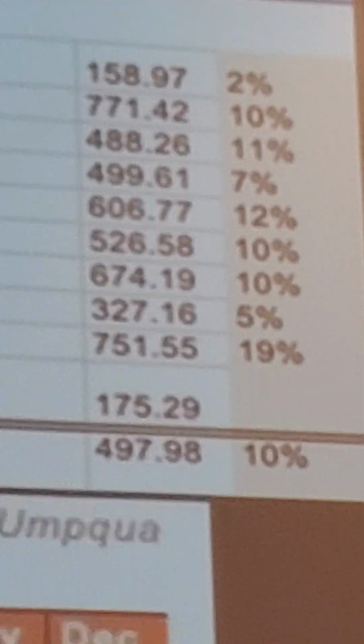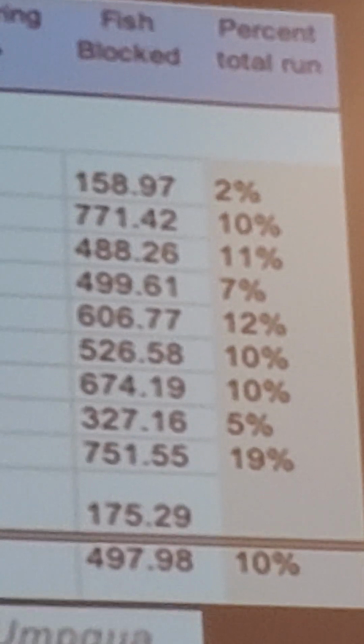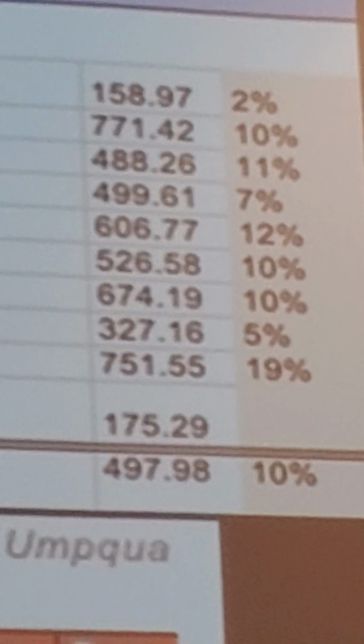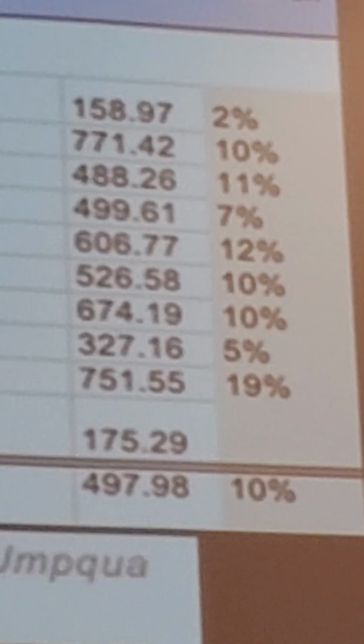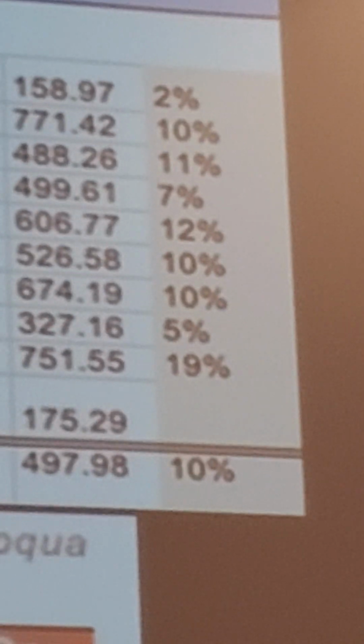If you look at my analysis, some years we saw 19% of the run move through then, and some years we saw 2%. The average for that 10-year period is around 10% of the run. What happened in 2005? Maybe you should have just left that off.